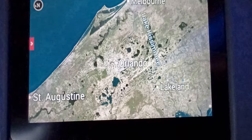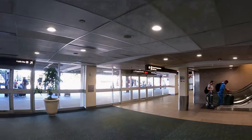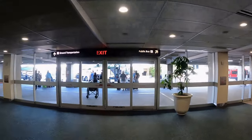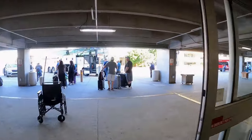Good morning, everyone. We took an overnight flight, and after a 5-hour flight time, we arrived at Orlando Airport. Glad that we had a smooth journey, and we are on schedule for our pre-booked cruise port shuttle.